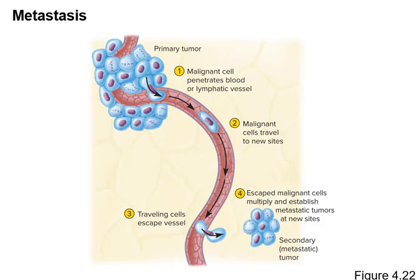Breast cancer can also go in the bones, but it likes to go into the liver. So you have these malignant cells, these cancer cells that break off and go somewhere else, and then you have a secondary tumor.